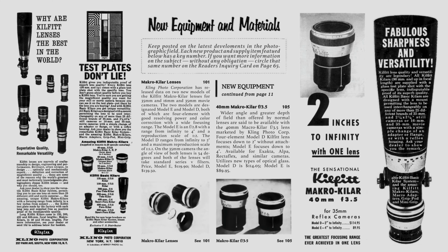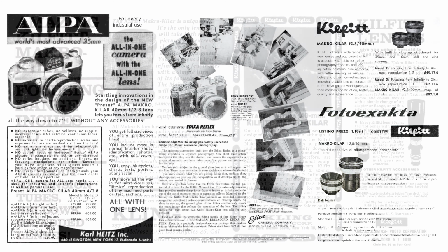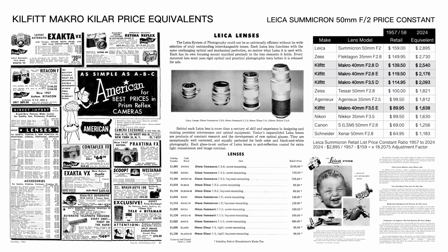Distributed in the United States by Kling Photo Corporation, Kilfitt Makro-Kilar retail list prices in 1955 and 1958, for lenses of f3.5 Type D and f2.8 Type E specification, were $114 and $119 respectively. Utilizing Leica's 50mm Type M Summicron f2 lens to provide a price-constant ratio, Kilfitt price equivalents in 2024 approximate $2,093 and $2,176.